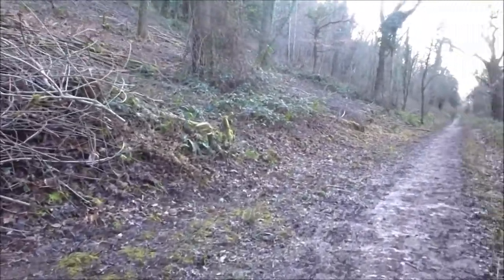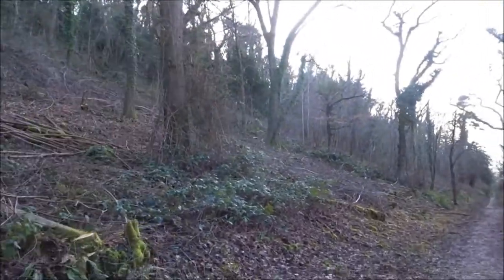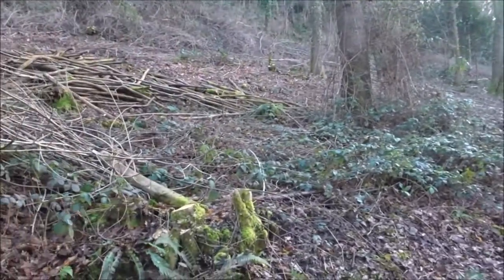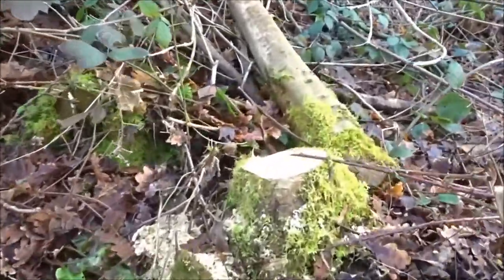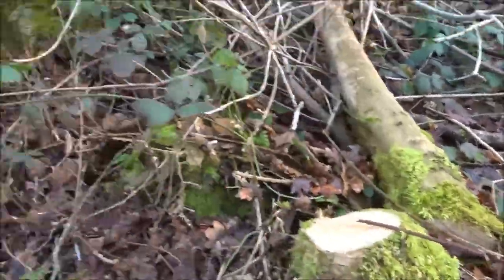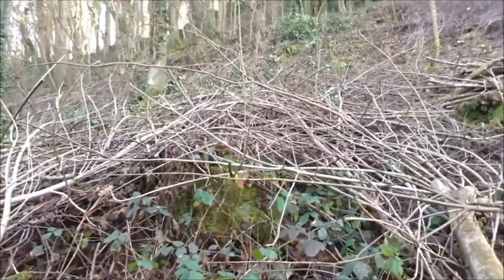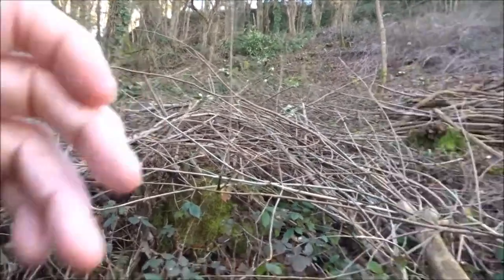What I'll do, I'll stop in a minute to take some photos. References, these big trees, look. God, yeah, they have done a lot. I mean, look at this. This is quite a wide piece they've chopped there, look. Yeah, and the green leaves are showing now. Right, I'm going to stop.